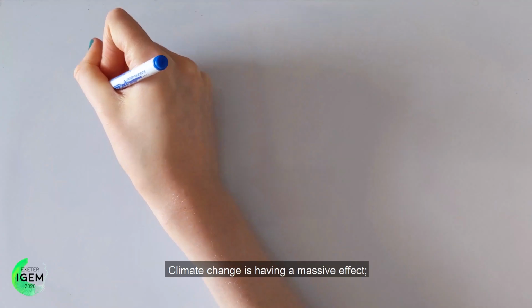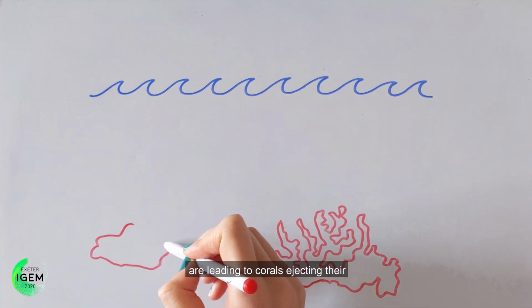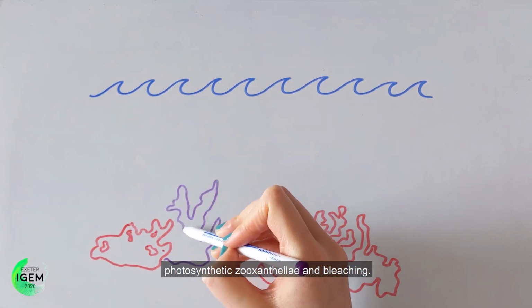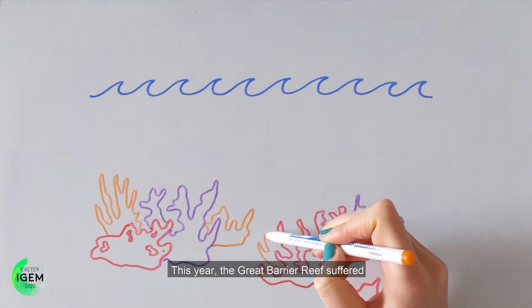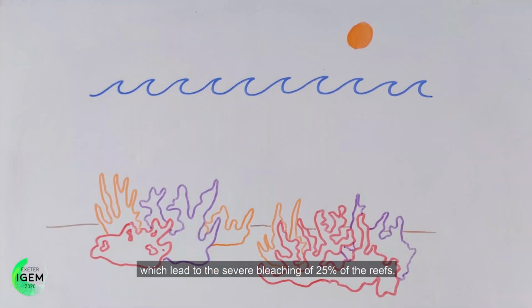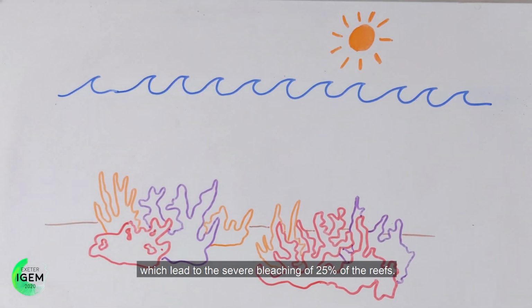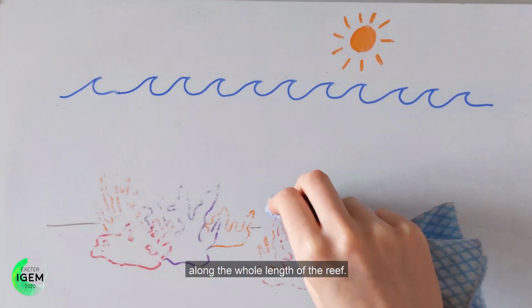Climate change is having a massive effect. Global warming and ocean acidification are leading to corals ejecting their photosynthetic zooxanthellae and bleaching. This year, the Great Barrier Reef suffered its third mass bleaching event in 5 years, which led to the severe bleaching of 25% of the reefs. It's the first time bleaching has been observed along the whole length of the reef.